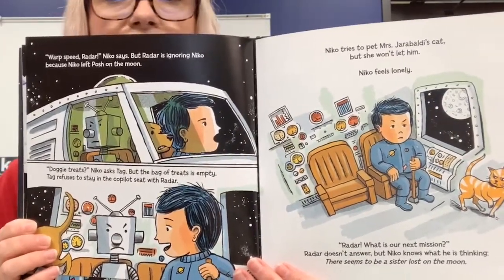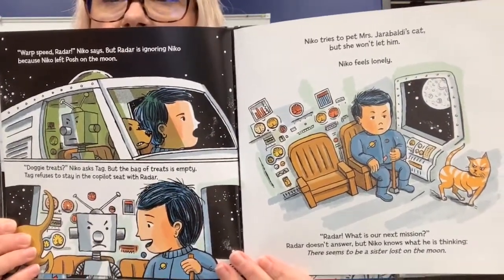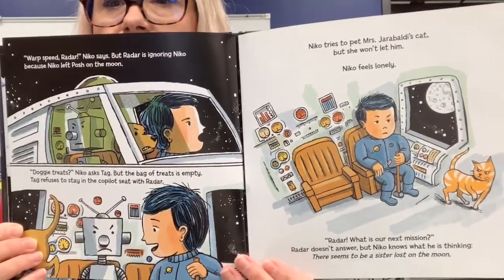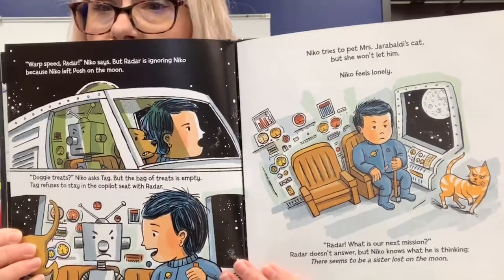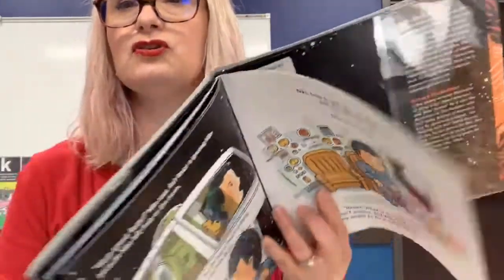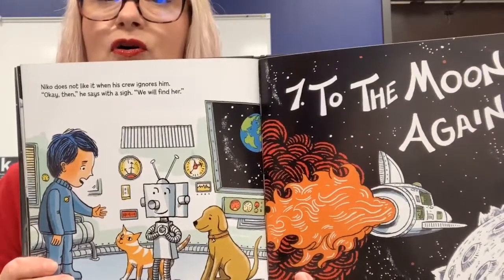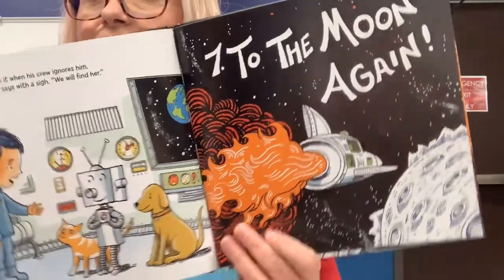Tag refuses to stay in the co-pilot seat with Radar. Nico tries to pet Mrs. Garibaldi's cat, but she won't let him. Nico feels lonely. "Radar, what's our next mission?" Radar doesn't answer, but Nico knows what he's thinking. There seems to be a sister lost on the moon. He feels bad about it, doesn't he? So, he does the right thing. "Okay, then, we will go find her, for sure." So, back to the moon again. There they go.